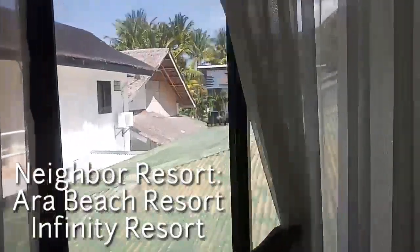I love the nature view, and yes, you can see here the neighbor resort, which is the Ara Beach Resort and the Infinity.